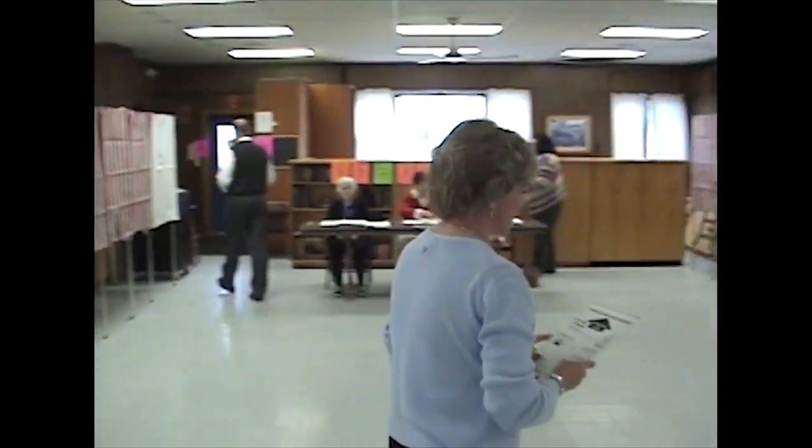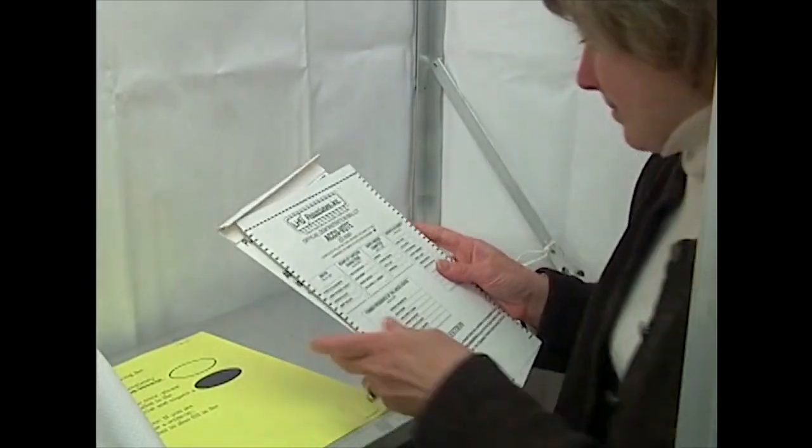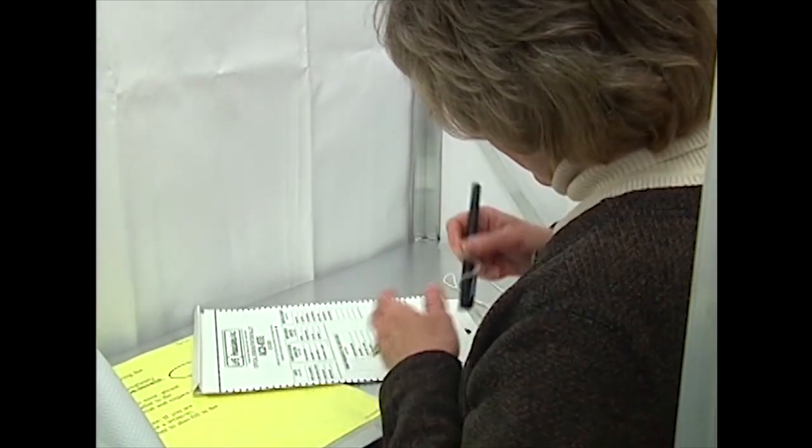Okay, how many lever machines and how many optical scan machines? We had 8 lever machines, and now we're down to just the one AccuVote machine. In the 2004 election, how many voters voted on that one optical scan machine? 3,200. We had a very good turnout. Were there lines to wait, or did it move along fairly quickly? We have 35 marking booths, so 35 people can mark at the same time. We never had a line.